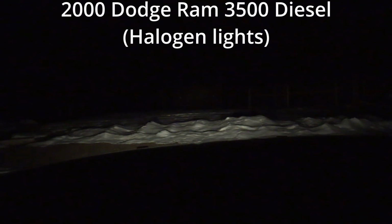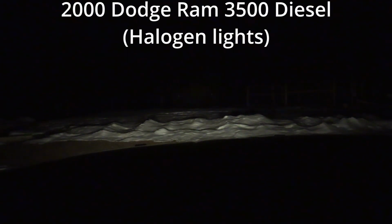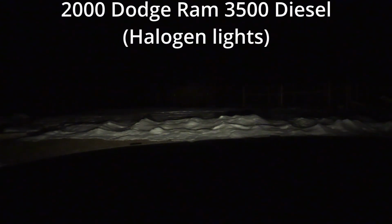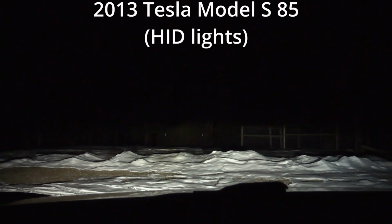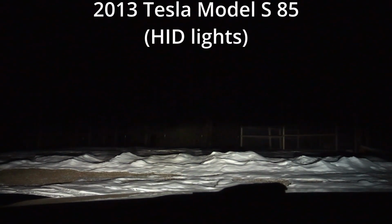So this is our 2000 Dodge Ram 3500 truck with its candles. These headlights are well beyond their lifetime and usefulness. So now here you can see this is already much brighter, especially closer to the car. Also we can see the fence around the garden and the tree quite a bit better.